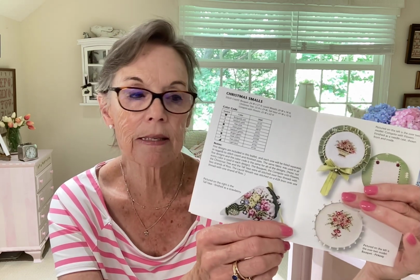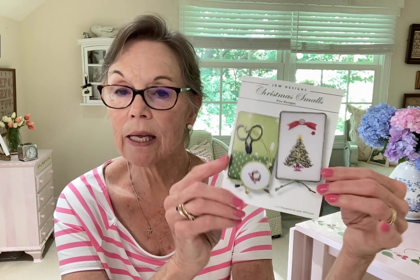And I'm going to show you each one of them and talk to you a little bit about the finishing, because again, this is something that you could probably do yourself. This booklet actually includes finishing directions for each piece that's in the booklet. So let's see, I stitched on a 32 count Belfast linen. All the designs except for one have been stitched over 2.